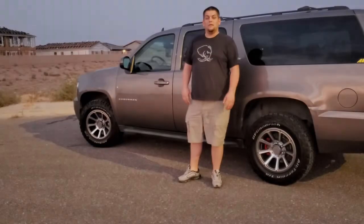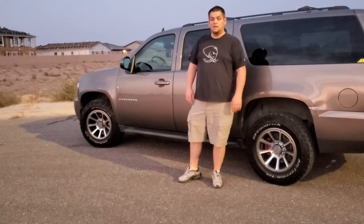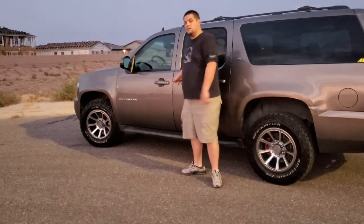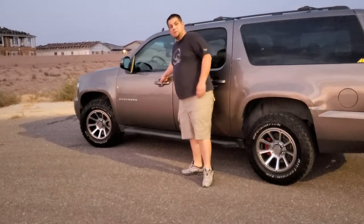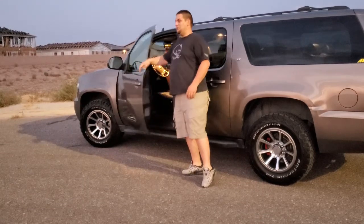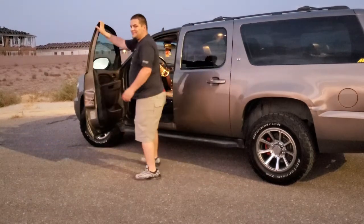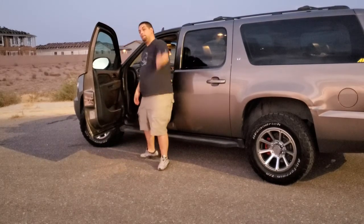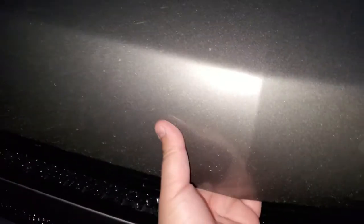Now that we've explored the history of the Suburban, let's take a dive into this one and see what makes it so special. Let's start with where it really counts. Couldn't find the door handle there. Under the hood. Under the hood. What can you do, right? Alright, so let's go ahead and get this hood popped.